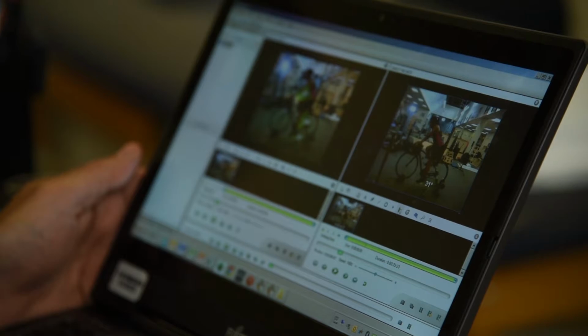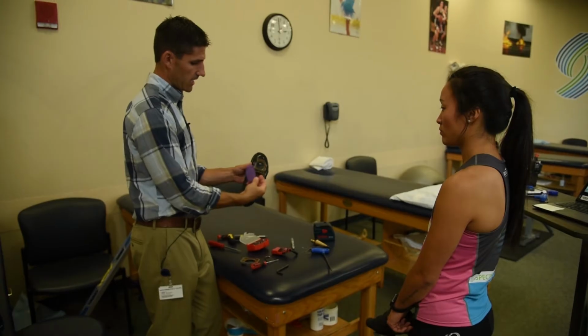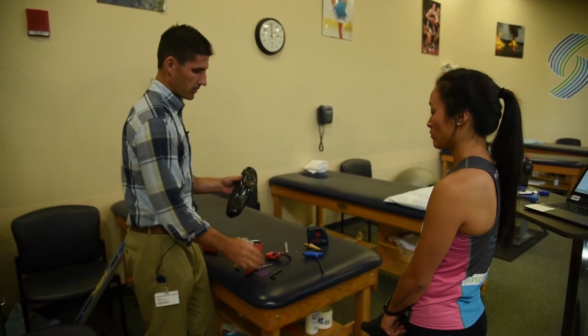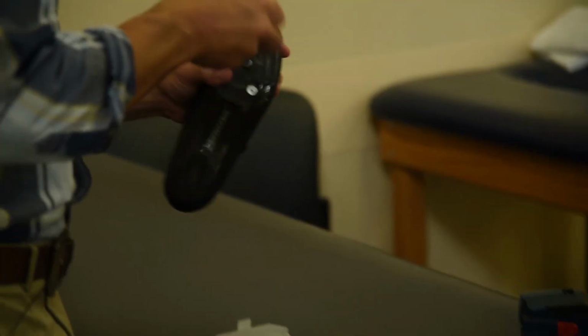We look closely at the cleat position on the shoe. That plays a huge role in what's happening throughout that lower limb. So we do it all. We dive into every piece of the fit you can imagine.